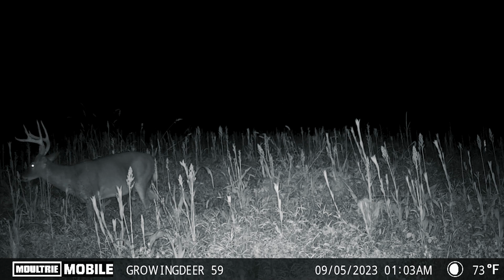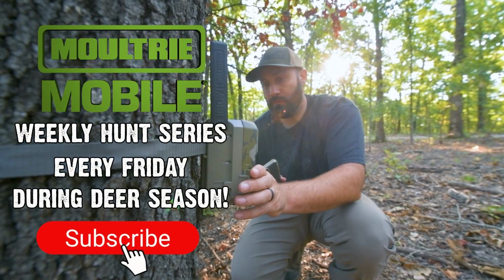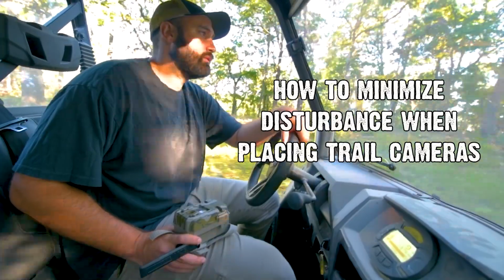That way it feels very secure in the area, and that way we can monitor the area and move in to hunt more effectively. Today I want to take a few moments to explain how we use the Moultrie Mobile system and a few other things to help limit disturbance where we're placing our trail cameras.